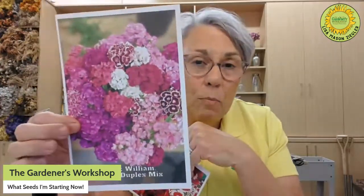And who are we talking about? We're talking about Electron, which is perhaps the most commercially grown Sweet William in the world, and it's because of the amazing color selection. The scarlet red in here is just beautiful. The pinks, it's tall, and we absolutely love it. And then the other one, and I'll tell you how you grow them in just a second here. Look at this one. This is Super Duplex. Both of these guys are biennials.